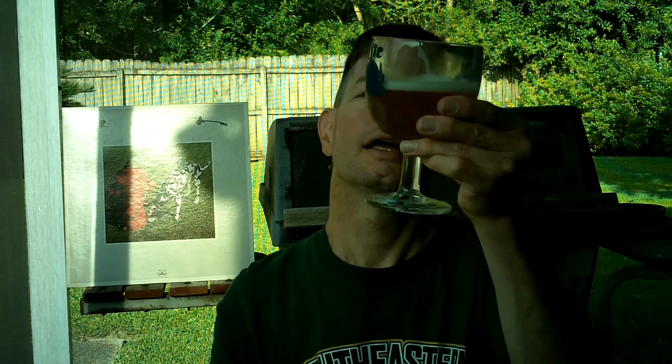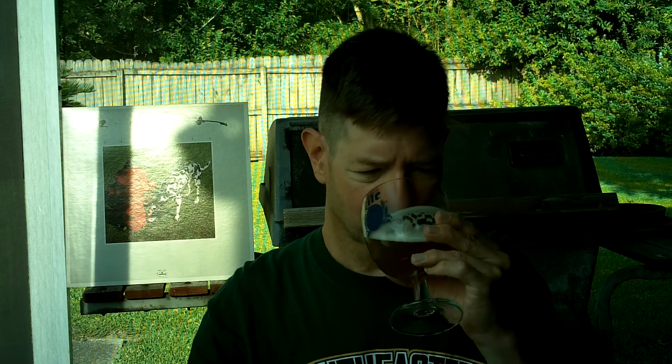By the way. All right, so how would I rate this? Well, I think it's really wonderful. It's even got some little pepperiness, like black pepper. I think it's really wonderful, and I'm going to give it a solid A. I think it is most excellent. I'm going to go with Rate Beer on this one. And I would highly recommend it.